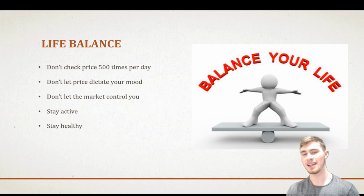And then the last tip I want to talk about is life balance, and this is one that's really important. Of any of these tips, if there's something you can take, definitely take this one, because it strikes home with a lot of people who got involved maybe last year or during the time of the huge bull run. It's very, very easy to let the cryptocurrency market, and not just the cryptocurrency market but investments in general, take over your life and sway your mood, sway your personality, how you act to people.